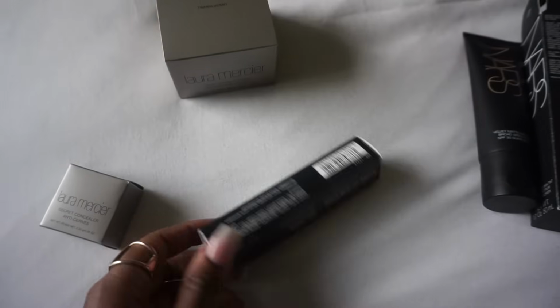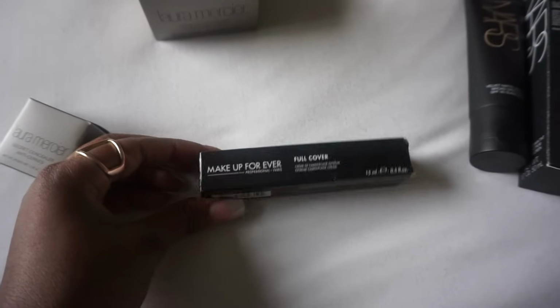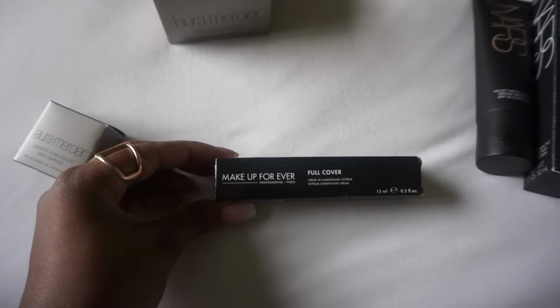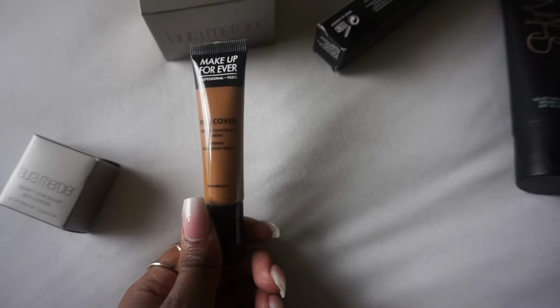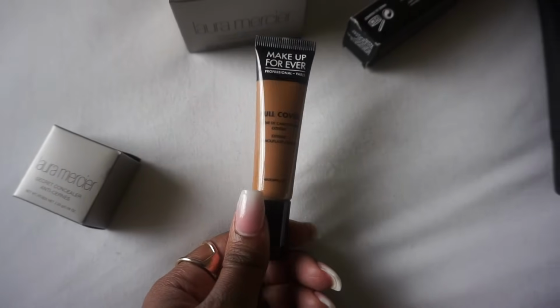And then this next product I got is a concealer. This is from Makeup Forever, and this is their full cover concealer. I think it's waterproof. Yeah, this is their full cover camouflage concealer. So that's what it looks like. I got the color Fun.